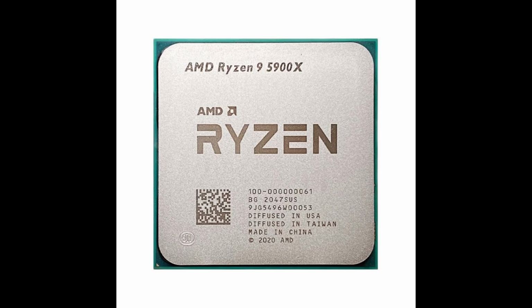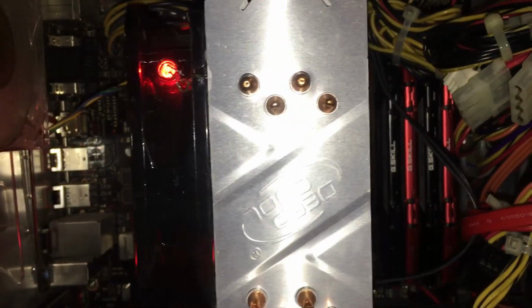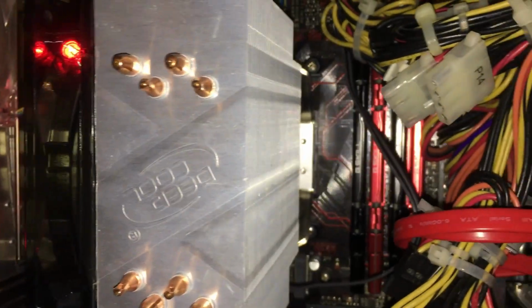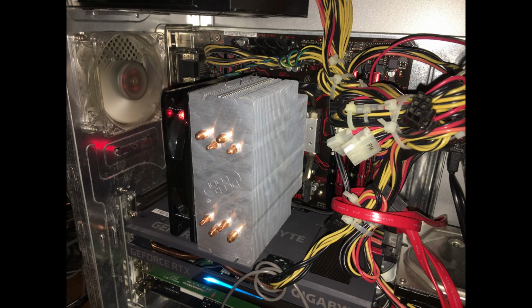But what I decided to do was, I thought, well, there are some options in the BIOS that look like maybe they were trying to overclock out of the box. So I thought maybe I should turn those off and see what happens. Initially I ran some experiments, and what I found out was that if you turn off Precision Overdrive and force the CPU to only run at its stock frequency, the temperatures would be a lot lower.